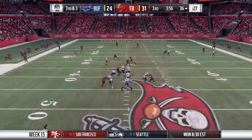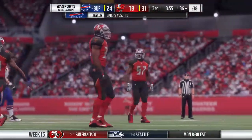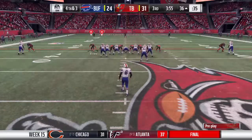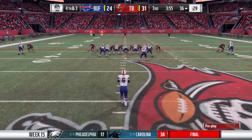From the gun on 3rd down, it's Taylor. And this is going to be incomplete. I'm not sure we could spot any tendency here on this 3rd down. They could have run it or passed it. Either one was available. They chose to try and get it through the air, but they were unsuccessful.